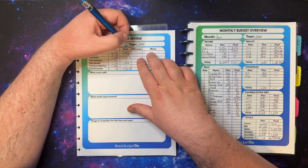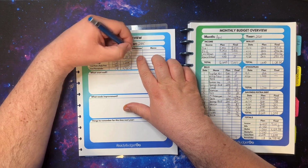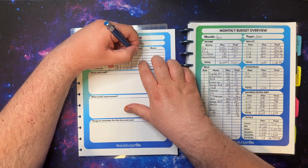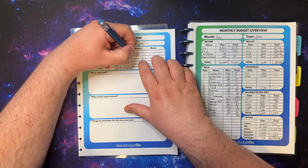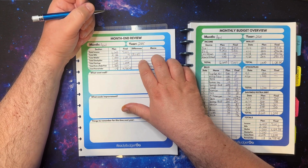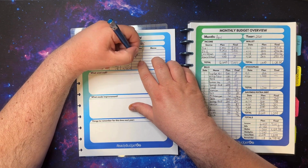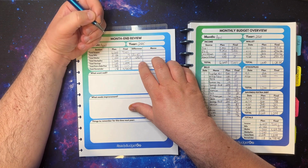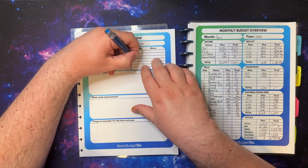Let's knock off the easy ones first. So this one, 2,115 difference, less. Let's see. This one was $129.59 more. This one was $1,200 less.